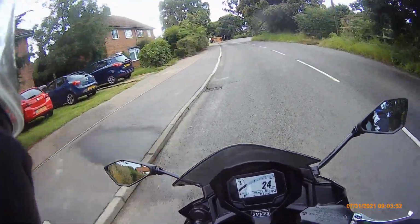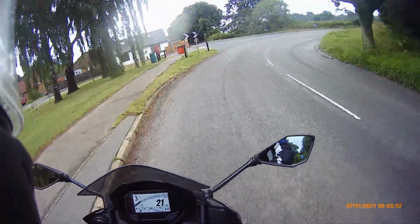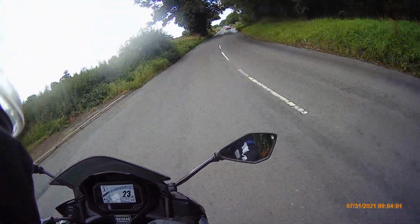Still 30 mile an hour. Now you're going to see there's a complete change in the type of riding that we're doing. It's becoming much more windy. Some curves in the road.